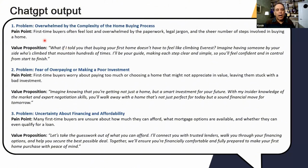I like this one. Problem: overwhelmed by the complexity of the home buying process. The pain point is that first-time buyers can feel lost and overwhelmed by the paperwork, legal jargon, and the sheer number of steps involved in buying their first home. Value proposition, here's what ChatGPT came up with: What if I told you that buying your first home doesn't have to feel like climbing Mount Everest? Imagine having someone by your side who's climbed Mount Everest 100 times over and over again. I'll be your guide. I'll make each step clear and simple, which means you're a Sherpa, so that you'll feel confident and you'll know what's going on from start to finish.